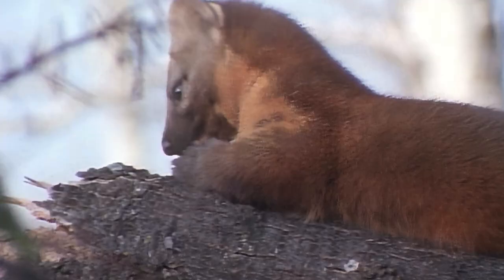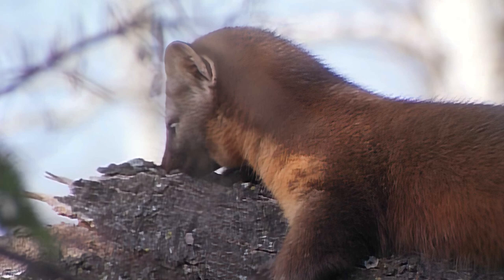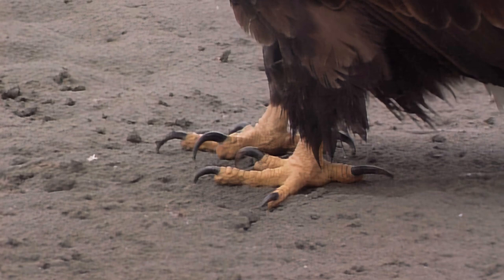The feet of the arboreal marten are tipped with 5 clawed toes. When walking, the claws are slightly raised off the ground to keep them sharp for climbing. Birds of prey, like the bald eagle, have powerful feet with 4 toes. Each toe has a strong talon for grasping prey and warding off competitors.